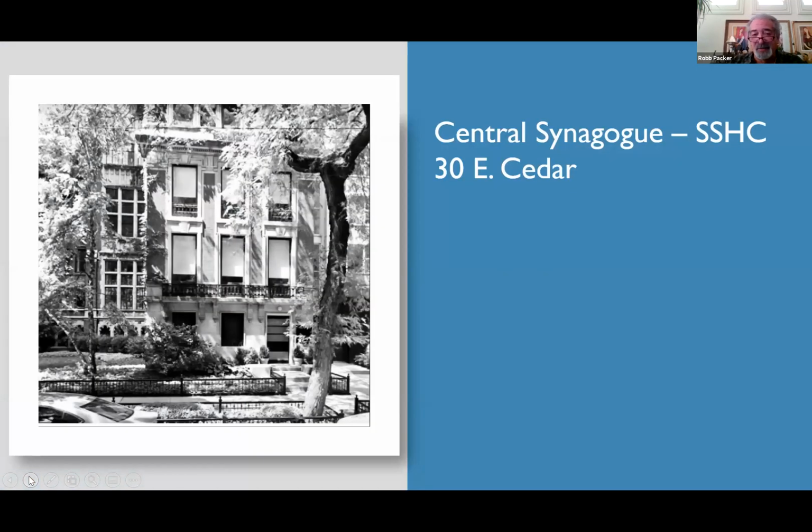Here is Central Synagogue. When they moved from Chappelle on the South Side, they bought this beautiful townhouse at 30 East Cedar, and they were here from roughly 1970 till around 2000 or so. Next, please.